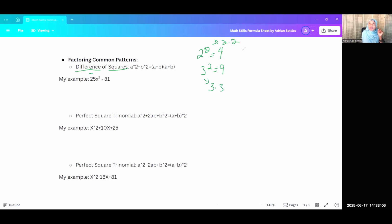Okay. 4 squared is what? 4 squared would be 16. 5 squared would be 25. 8 squared would be 64. 8 times 8 is 64. So that's what they mean when they say squares.